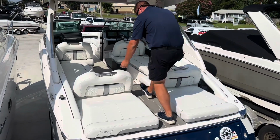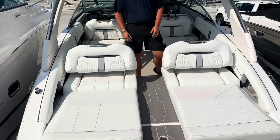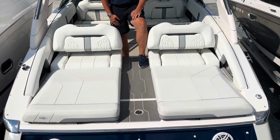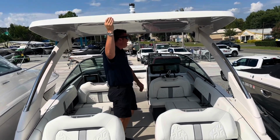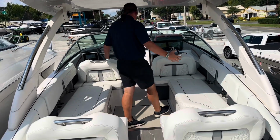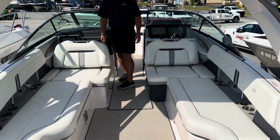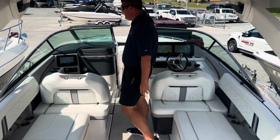Transitioning through here, you still have your ultra lounges located on the back. This vessel is equipped with the Volvo Penta 380 stern drive engine. You do have the standard powered hardtop that I mentioned before. I will be laying this down for you guys shortly so you can see how this operates. As you transition into the boat here, you see this large array of space that can be utilized for entertaining. We have a plethora of space and storage in this vessel as well.